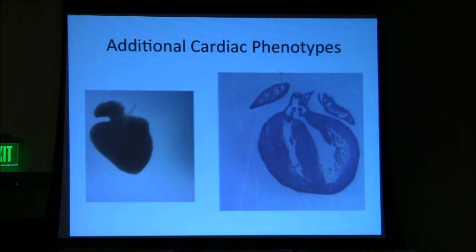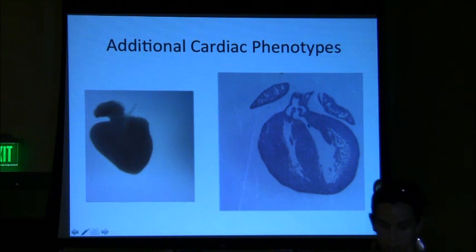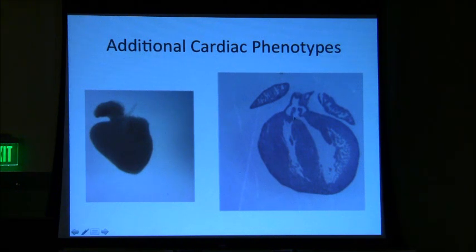And here's another example of what happens in a different genetic background. This is a little hard to tell, but there is a hole here, a ventricular septal defect. Now the aorta is pushed over to overlap partially over the right ventricle as well, and we call that an overriding aorta. In this heart, here's the aorta, and there's almost no pulmonary artery. The pulmonary artery supplies blood from the right side of the heart to the lungs to get oxygen to the blood, and then that oxygenated blood comes back.